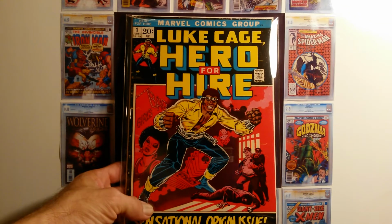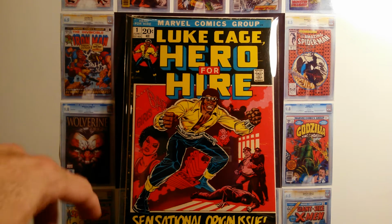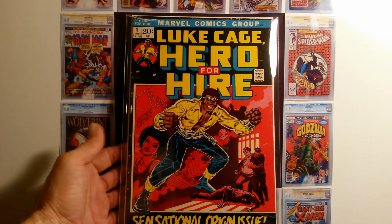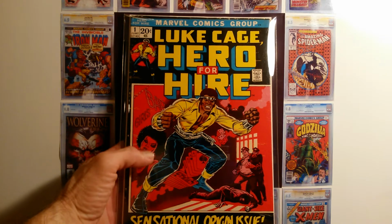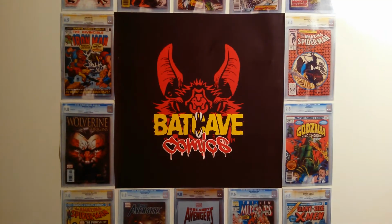Alright, the next book. Luke Cage, Hero for Hire, number 1. This one also has a bunch of spine ticks and all. A lot of these I've had for years, so there's quite a few that are going to have problems. But for the price I got most of these, you'd be amazed. It's got some spine stuff there, but still a good book to have. I'd like to upgrade, just not right now.